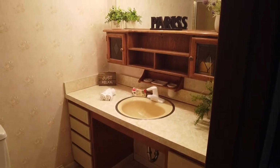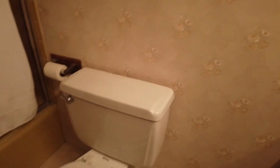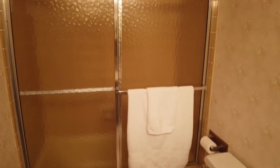The bathroom is obviously outdated as well, but that is not a problem because the price that we're going to get this house for is going to allow you to do some fixes, and then you'll have that equity built in and you'll make money when you go to sell it. Now, across from the bathroom, you're going to have your first bedroom, and they've got double bifold doors.